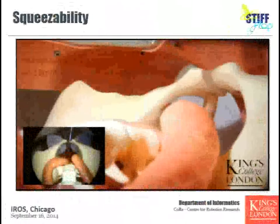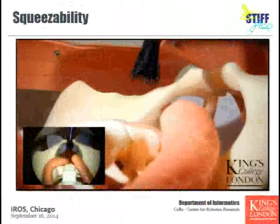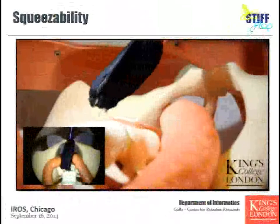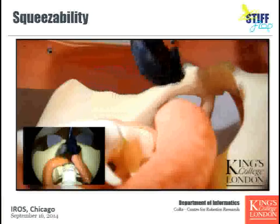Having interest in medical robotics, we can insert it through a trocar port. It can then be moved inside a body, can be inflated, and then steered around to achieve positioning in that environment.